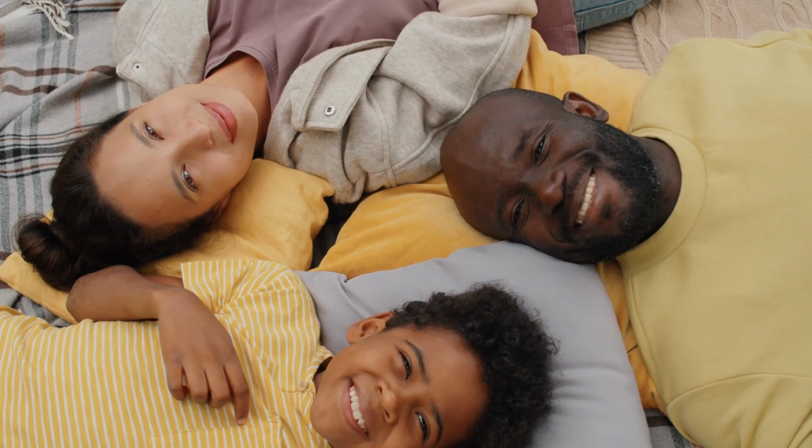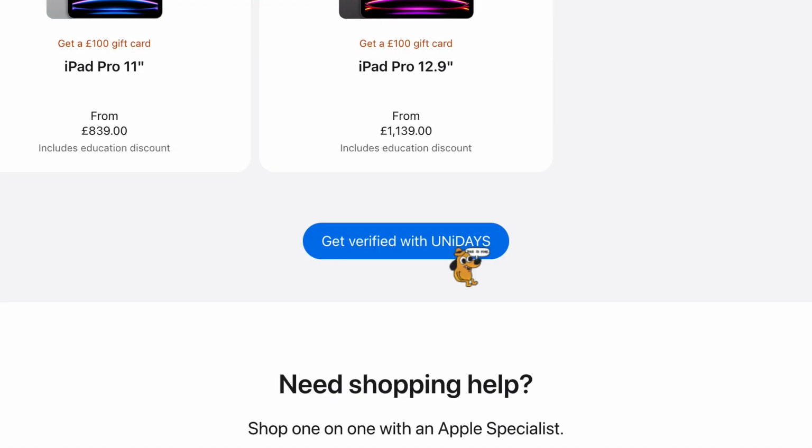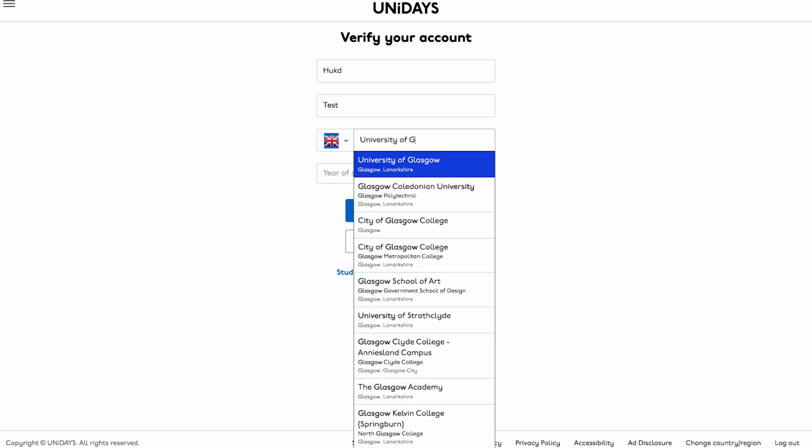And even better, it's not just for the young people who are going to university. In addition to that, parents and family members of those university students can also benefit from this discount. All you have to do to pick up the discount is sign up via UniDays and essentially verify your eligibility and whatnot.